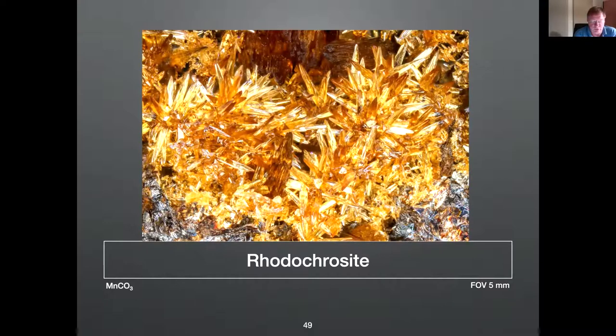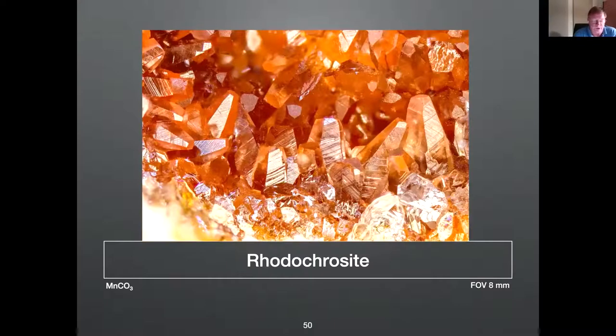This golden rhodochrosite may count as an attractive habit, but the third one on the next slide is my personal favorite. Well, that's this one, and this is the color that appeals to me most, orange to red, that's how you want it. And this is also a quite large specimen. What you see here is 8 millimeters, but the specimen itself is about 3 centimeters, so that's quite large.